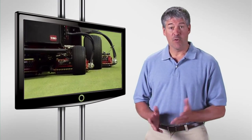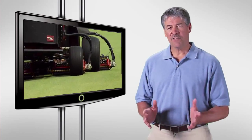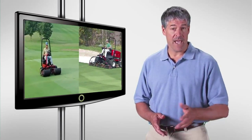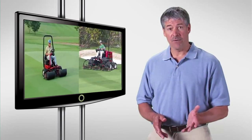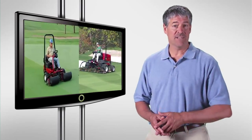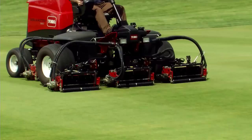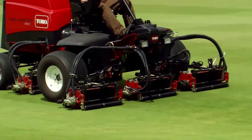Now also consider the weight of the cutting units. Let's assume we have a riding greens mower and a fairway mower, both bench set at a half an inch. We then take them out on the same fairway and mow side by side. Do you think they have the same effective height of cut? Perhaps surprisingly, the answer is no.